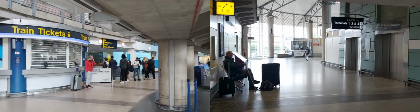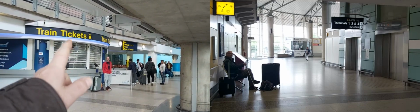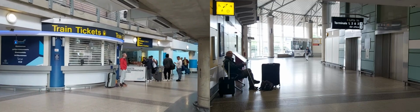Good morning everyone. So you've arrived today at Manchester Airport train station and your flight's tomorrow or the following day and you need to stay at a hotel close by. Well, it just so happens I arrived here today at the train station right here, and came up to this level, and inside the terminal we have the train ticket area here and we have elevators going upstairs.